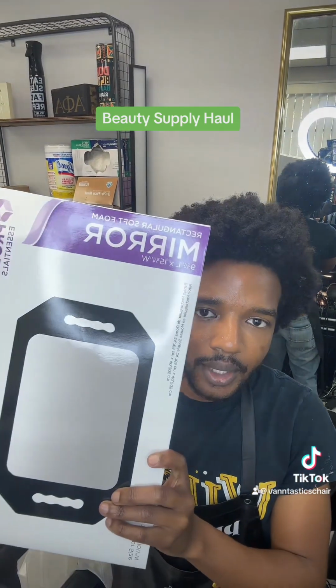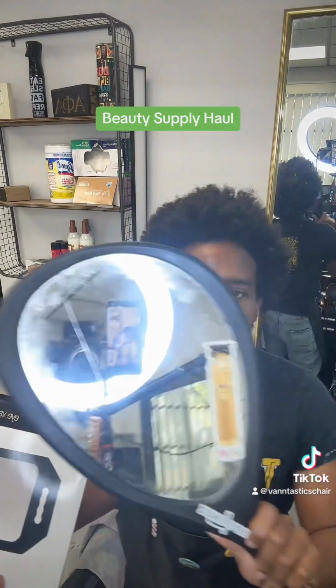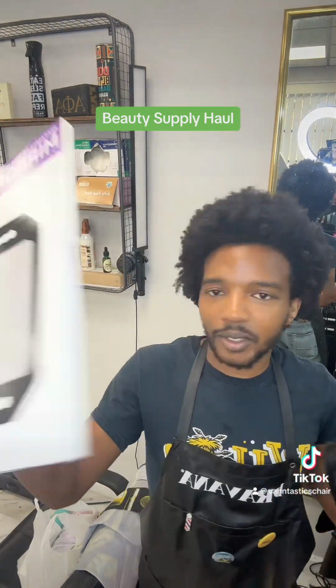So I got a new mirror. Cracked my old one, so I had to get a new one. Hopefully I can get these stickers off. I want to put the stickers on my new one.